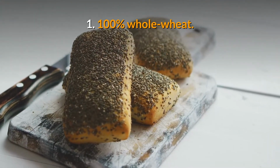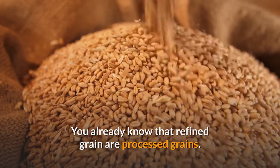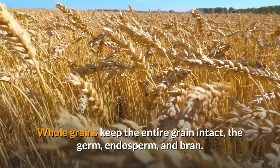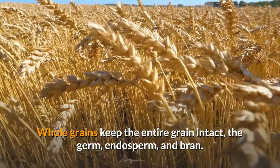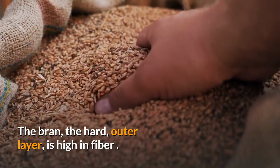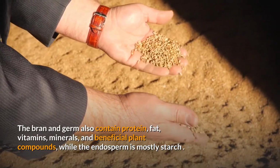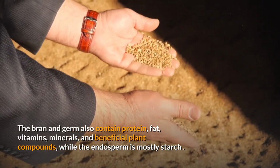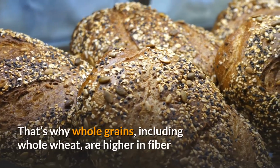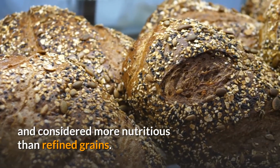1. 100% whole wheat. You already know that refined grains are processed grains. They are processed to remove the bran and germ. Whole grains keep the entire grain intact: the germ, endosperm, and bran. The bran, the hard outer layer, is high in fiber. The bran and germ also contain protein, fat, vitamins, minerals, and beneficial plant compounds, while the endosperm is mostly starch. That's why whole grains, including whole wheat, are higher in fiber and considered more nutritious than refined grains.